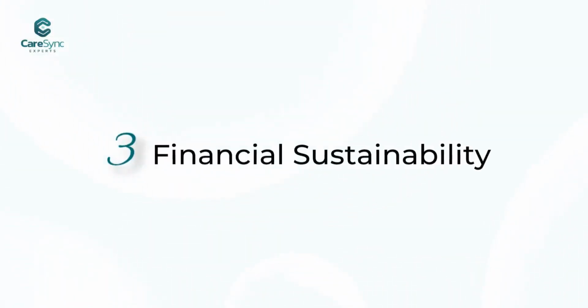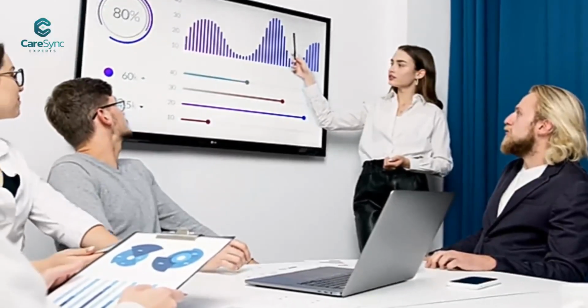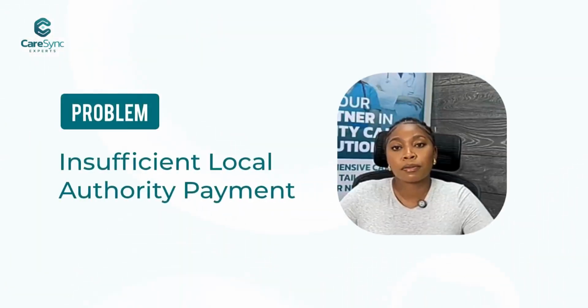Challenge number 3, financial sustainability. Maintaining financial sustainability while delivering high-quality care can be a tight balancing act, especially when local authority funding is insufficient. So, what are some of the problems? Insufficient local authority payments. Many local authorities pay significantly less than the true cost of providing care, making it hard for providers to stay afloat.